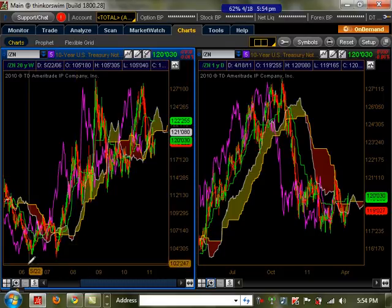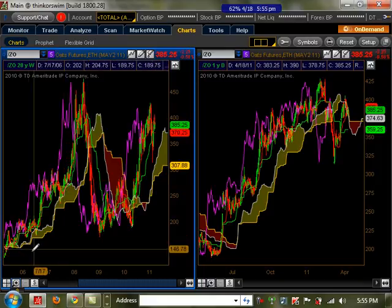10-year Treasury bonds, really nothing there on daily or weekly. No use even zooming in on those charts.